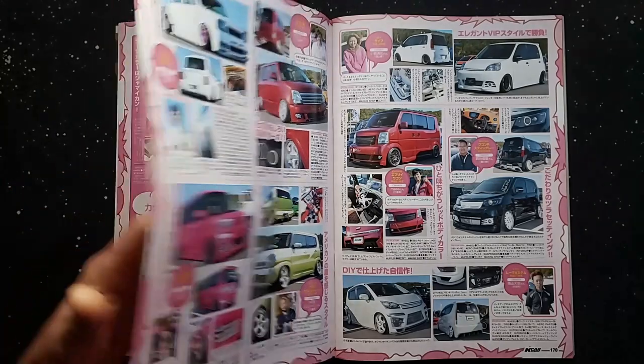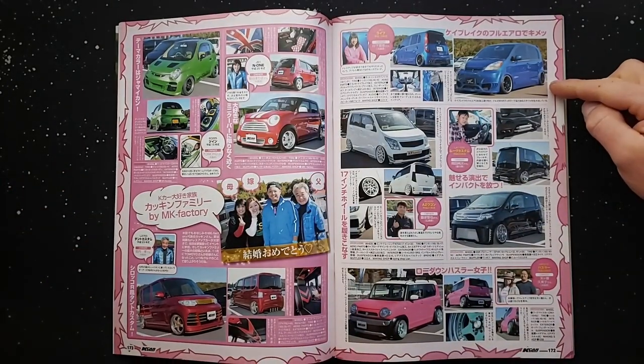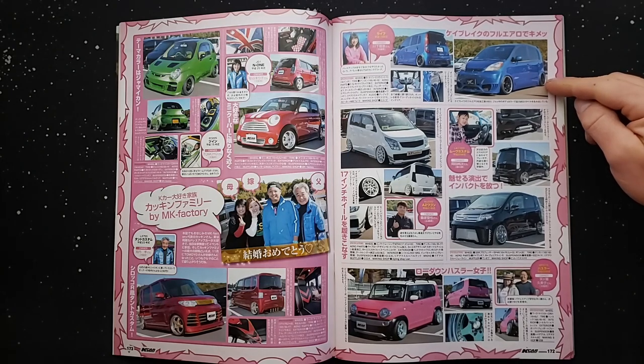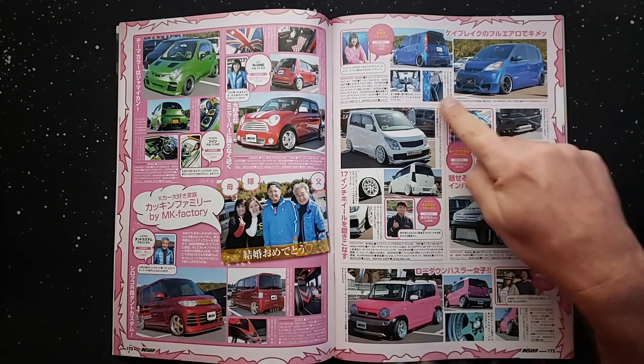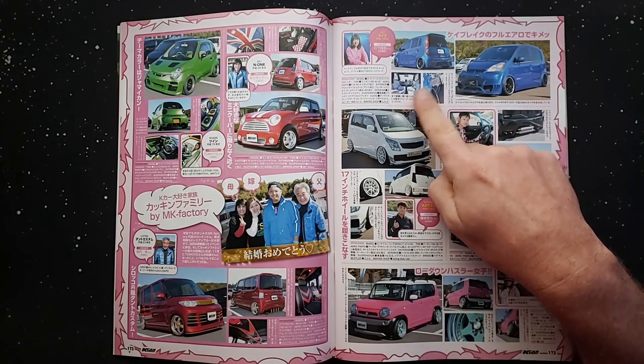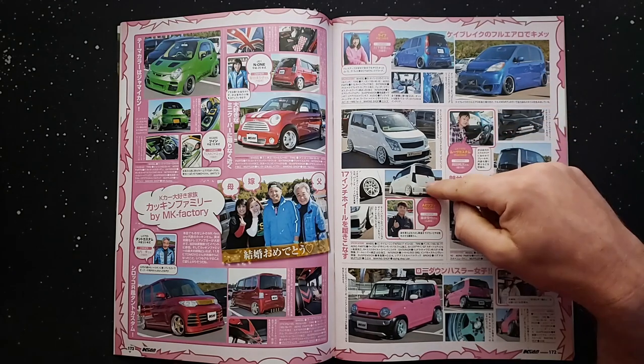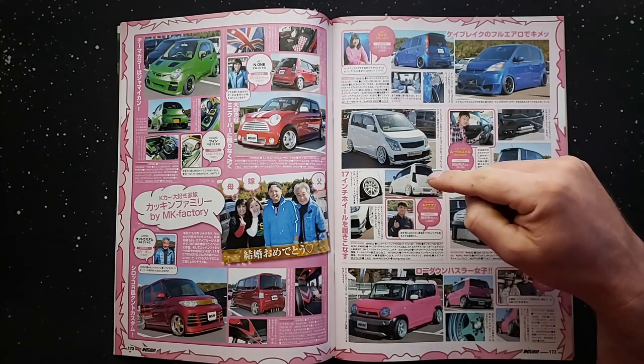Because they like it. That's why, Dave. Blue car. I don't think the rear wheel's broken. No, that actually looks pretty good. Is that like a sort of a bluey white interior? Very clean looking. This is the car from earlier. Love it.